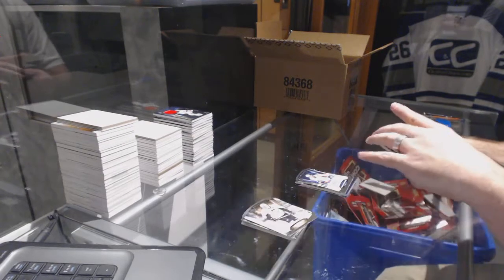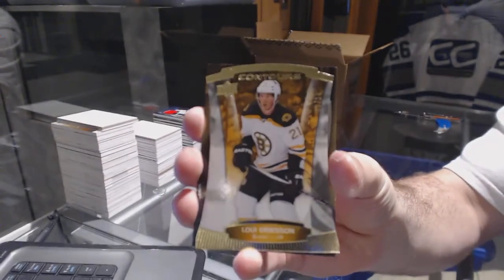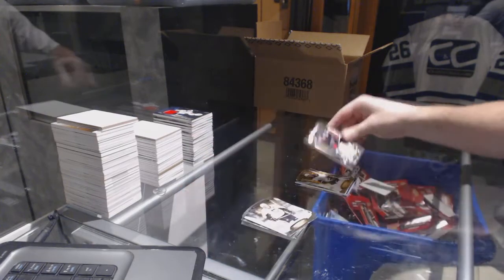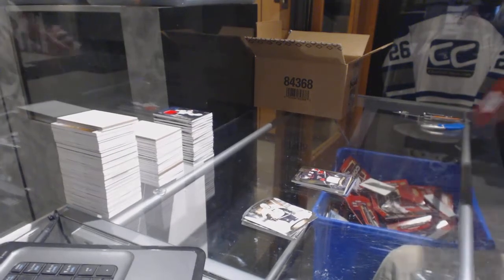We've got for the Boston Bruins number 6 of 10, Louis Erickson base. Gold base out of 10, Louis Erickson. And we've got a Club Crest jersey of Stefan Nason for the Anaheim Ducks. Stefan Nason.